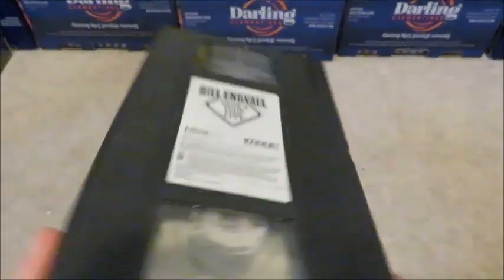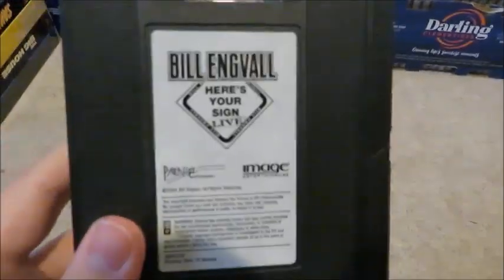And that's some kind of interesting looking reels there. But yeah, like a lot of Image Entertainment VHS tapes, there's no print date.